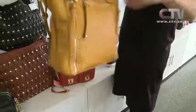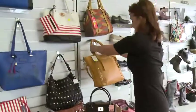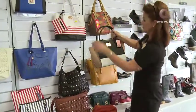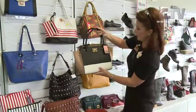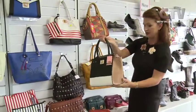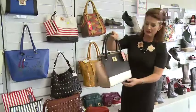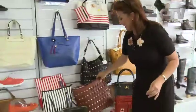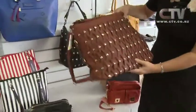Isn't that a classic? Imagine all the goodies you could get in there. And the little classic here, as it was similar to the blue, black and white one, but in the beige, for the ladies who like something a little bit more natural in colourway. And check these out. Aren't these rather fabulous?